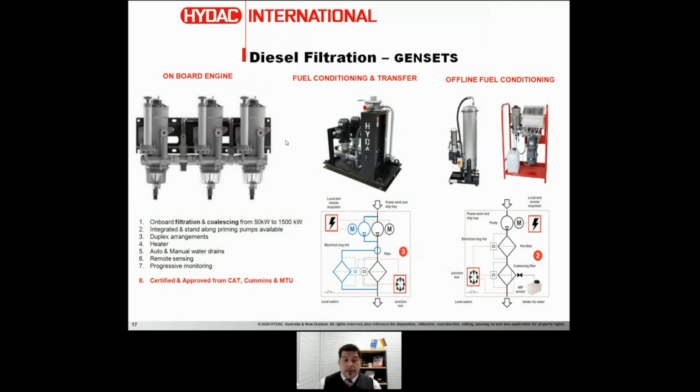So it's integrated, it's a standalone. You got the primary pumps available, like you showed on this one. You can have duplex or triplex arrangement like you have in this part. You can have auto or manual water drain at the bottom. When the water rises at the bottom of this filter, you can have a sensor telling you, please go and change, please go and open, please go and drain this part, or you can visually check it. So definitely remote sensing, definitely Industry 4.0 ready, and definitely progressive monitoring.